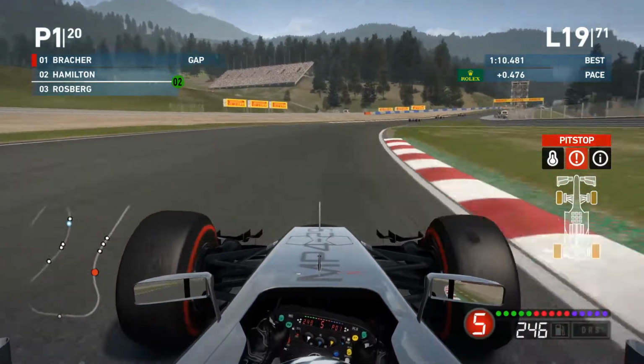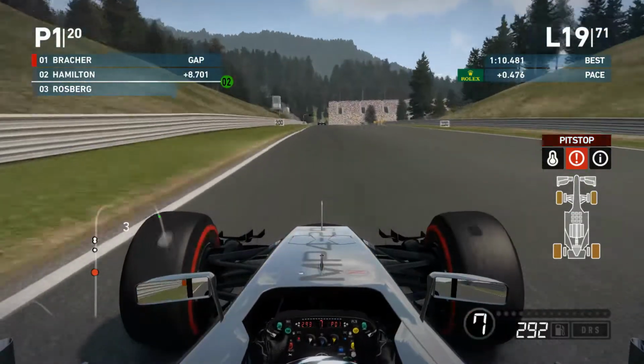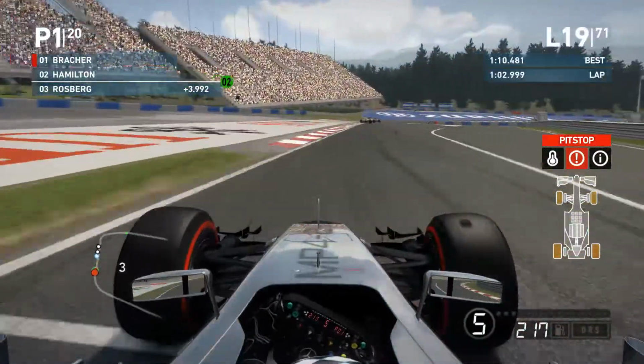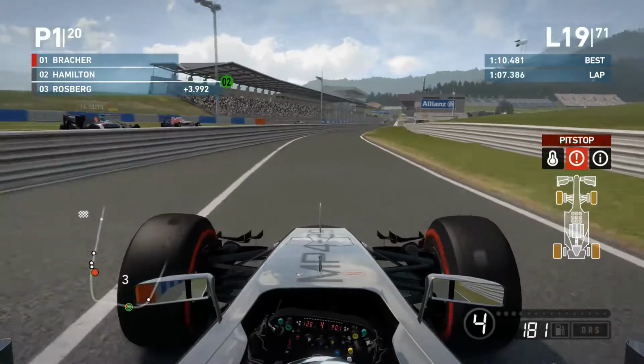Lap 19, we currently have a gap down to Hamilton of almost 9 seconds at this point here, as we are coming in to make our first stop of the race. We are going to be changing to a set of primes here because we have not gotten any word on rain being on the horizon yet.